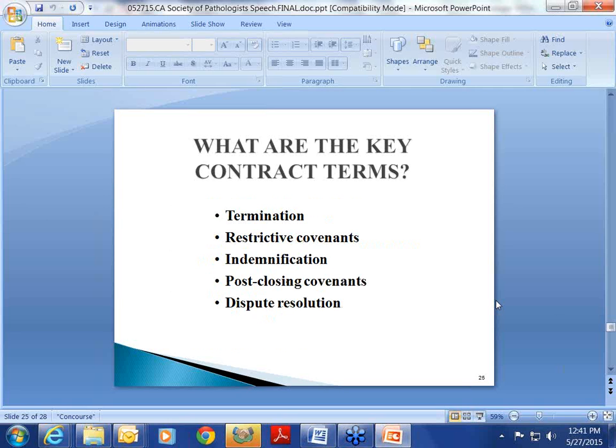Continuing on with key contract terms, there'll be a provision in there for under what circumstances the purchase and sale agreement might be terminated even after it has been signed. It can be terminated if certain key conditions aren't met that would be set forth in the purchase agreement, or, for example, if the parties don't close on time.